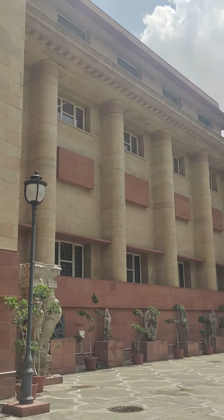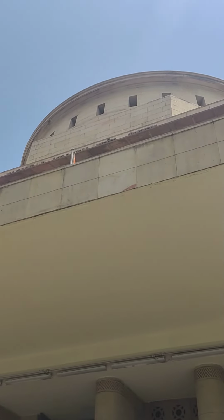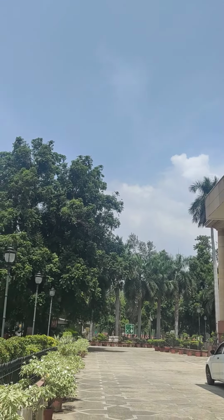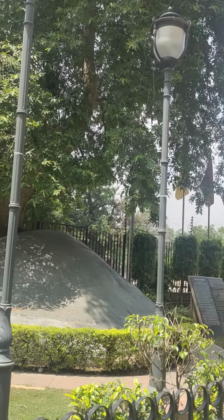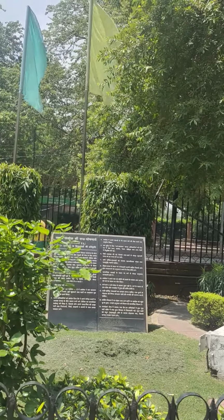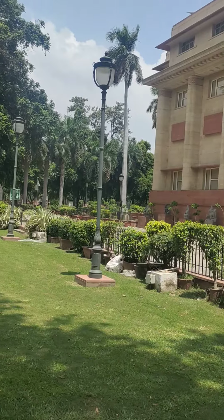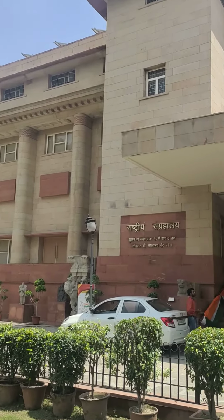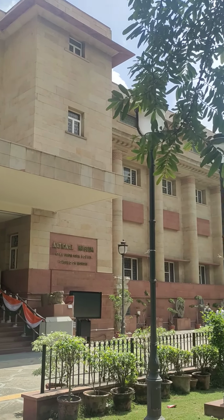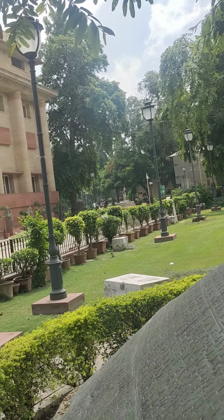Yeah, look at this beautiful building. Outside the National Museum here, this is where the edicts of Ashoka are written. Look at this, and there's a road, Janpath road, going by. Lovely building here, National Museum, written. And it's really rich, beautiful. So this is the edict of Ashoka here.